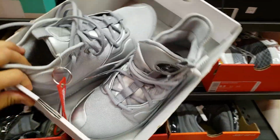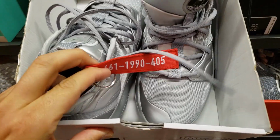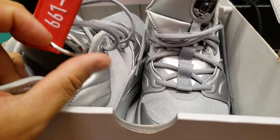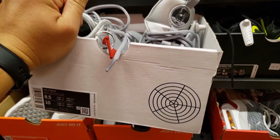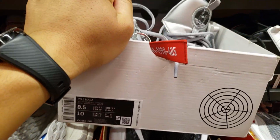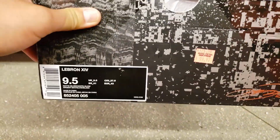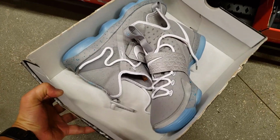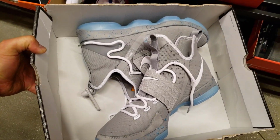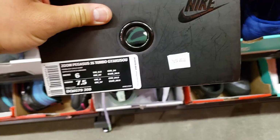Look at this. NASA's, man. Still got the tags. 661. Removed before flight. Still got that. Not bad. Going for retail, 20% off. My favorite shoe that I've seen. I do got a pair of these. $100. Look at this. 9.5. $100. Not bad. LeBron 14 mag colorway. Not bad. That's legit. Look at this. What's this?